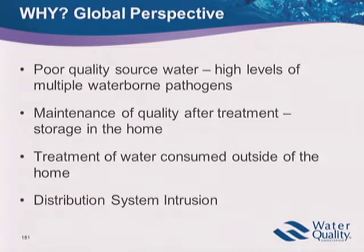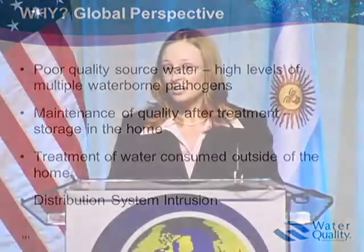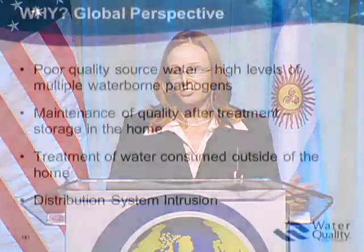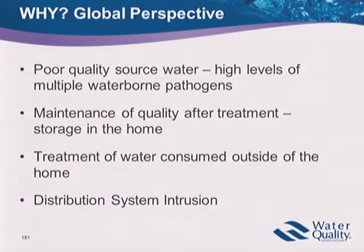We also have storage that may occur in homes where you're collecting that water and it needs to be stored for periods of time. As we saw from Jordan in one of the earlier presentations, they get an allotment of water per week and they have to store that and use it throughout the week. That's something that here in the US we don't have to worry about quite as much unless we're doing reuse for potable or non-potable usage. Treatment of water consumed outside of the home. Again, in many third world countries, there may not be treatment outside of the home, or in some cases that may be the only place they do get treated water. And they also have distribution system intrusion, just like we do in the States, but they may have even worse cases of distribution system intrusion.